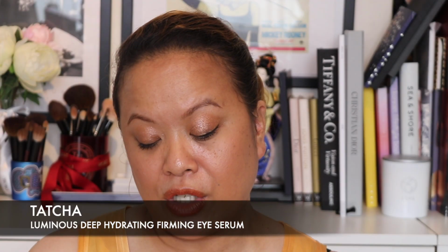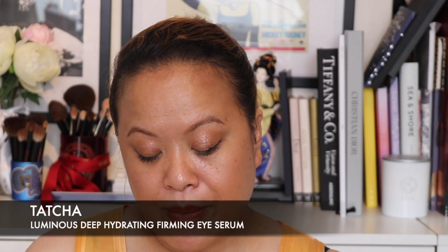And then the other two Tatcha items I picked up was the LUMINOUS Deep Hydrating Firming Eye Serum. This isn't available on their UK website. I'm not sure why. Maybe they'll be bringing it soon. So this is what the packaging looks like, and it's really, really lovely. I think when you pull it open, there's a part where you can actually direct it under your eye. I really wanted to try this because I've heard a lot of good things about it, so I picked this up whilst I was there as well.